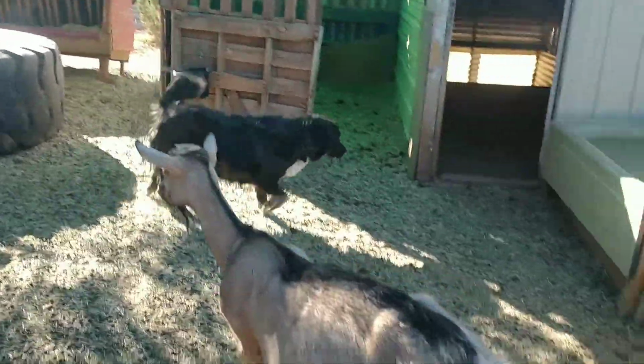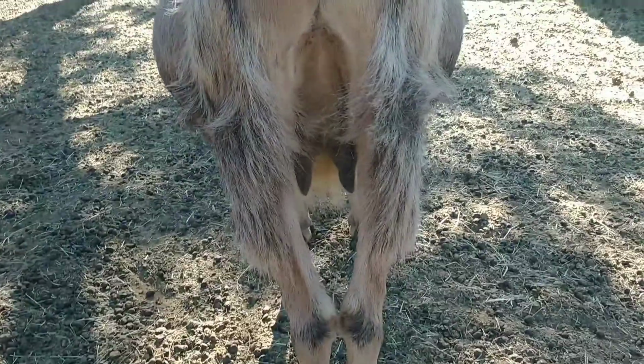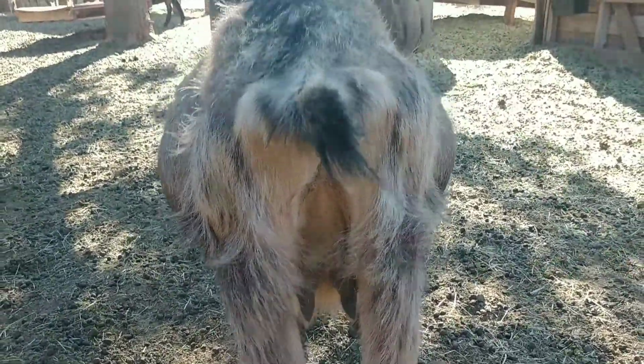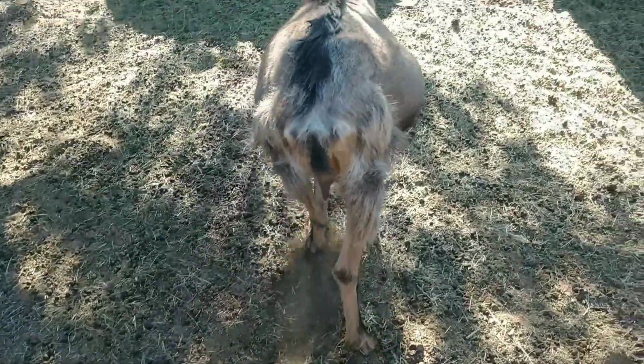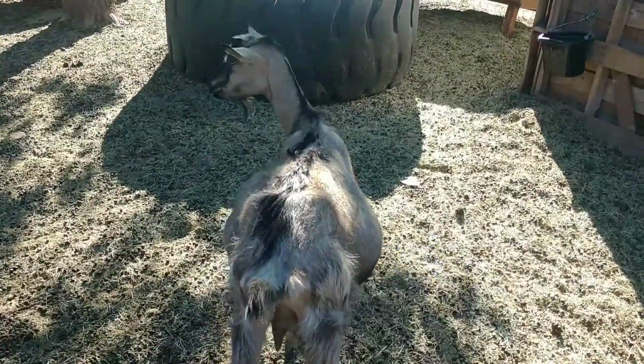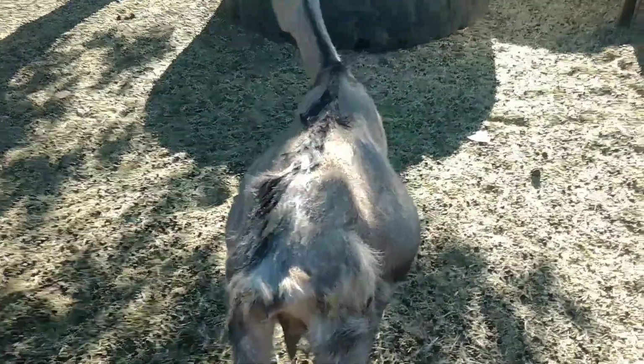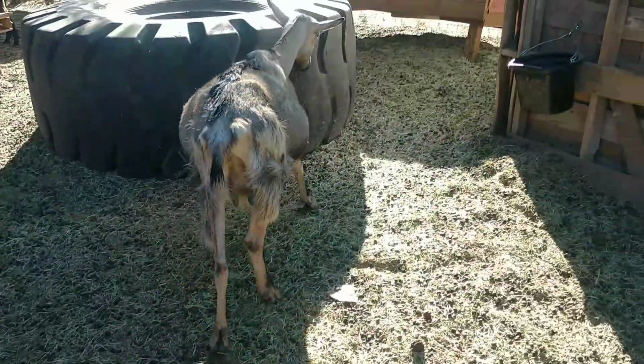So anyway, back to the goats. As you can see, Goldie is getting a little bit of an udder started. And usually when you look for babies kicking, where you want to feel for the babies, if you're looking at the back of the goat, it's her right side. So, I don't know if she'll let me, but we'll see if we can. Nope, she's not going to let me.